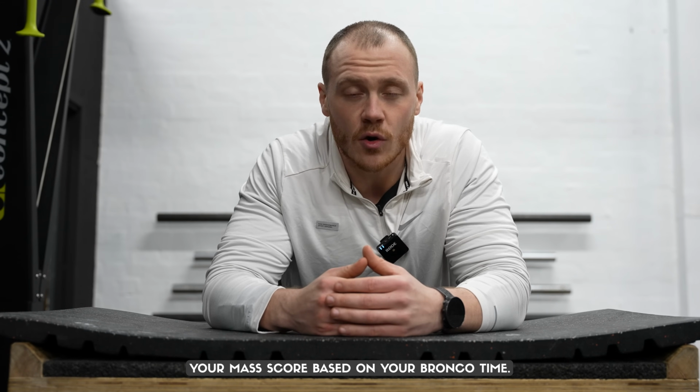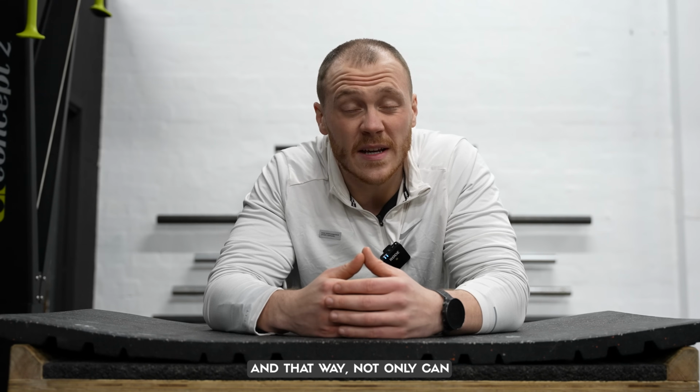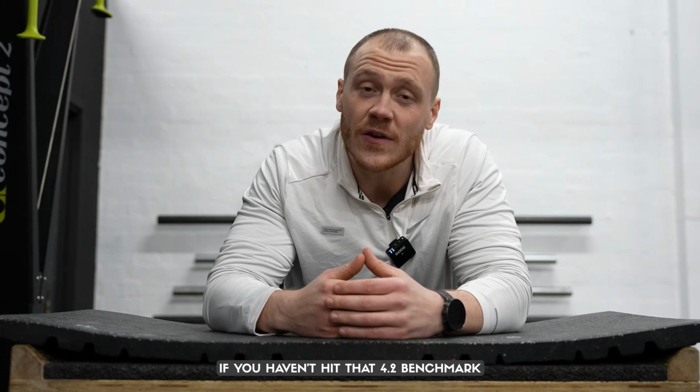Don't cut yourself short or put the distances too long. Make sure you just take a tape measure or whatever you need to actually measure the 20-meter mark, the 40-meter mark, and the 60-meter mark. And then you simply just need to go to the description, click on the Google sheet that we've added, input your score, and it will give your MAS score based on your Bronco time. And that way, not only can you understand how fit you are, you can design appropriate conditioning programs to get that number higher if you haven't hit that 4.2 benchmark that we're looking at.